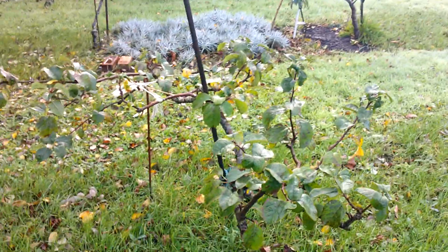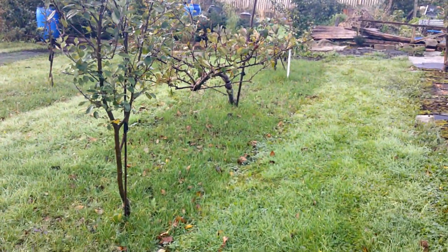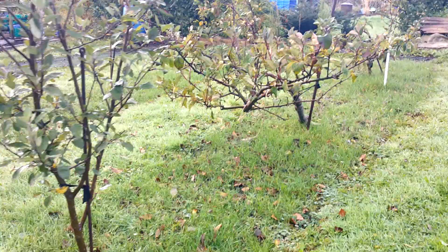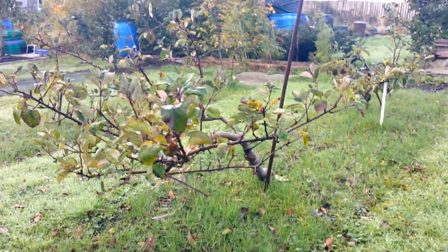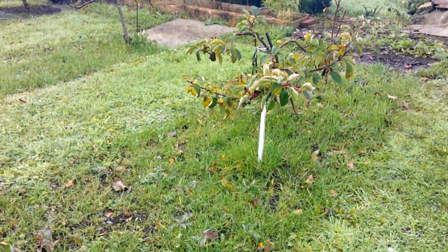And a lot of these smaller trees, gradually, I don't want to do it in a massive sweat because I still want to get a crop of apples, but they're going to come out and be replaced with trees on bigger rootstock which can cope with the grass.